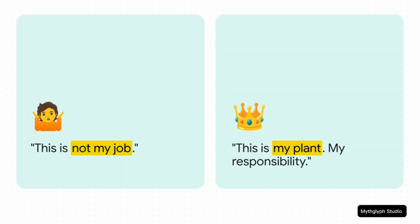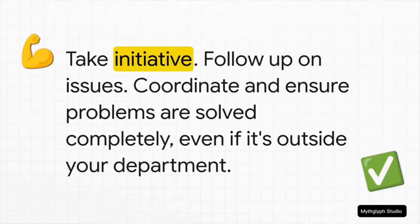But then you've got the ownership mindset, and that person says, this is my plant. This is my responsibility. I'll coordinate with whoever I need to, but we are going to get this done. At the end of the day, it's about two simple words. Take initiative. Don't wait to be told what to do. If you see a problem, you own it. You follow up, you pester people if you have to, but you see it through to the very end. Management will always, always trust the person who takes ownership.